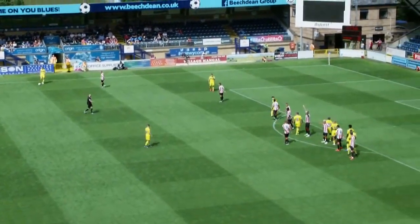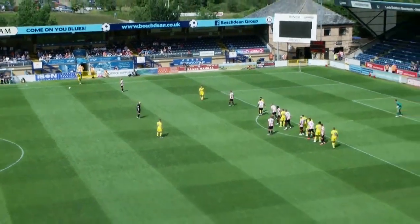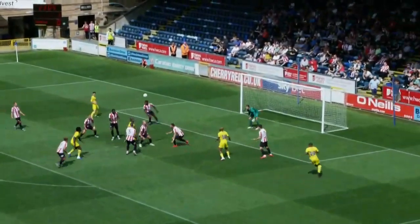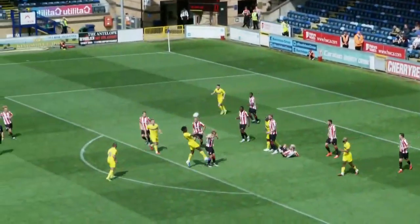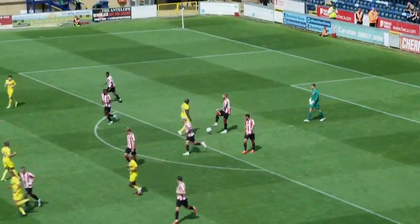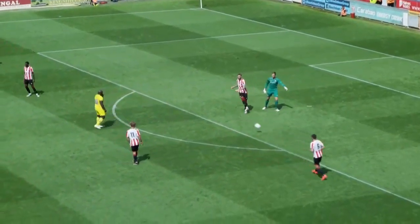So free kick for Wycombe on the far side. Brentford will need to deal with this one. It's Janssen battling for it at the back, and there's been a nudge there in the end on Marcondes. Janssen's just played that against Akinfenwa.